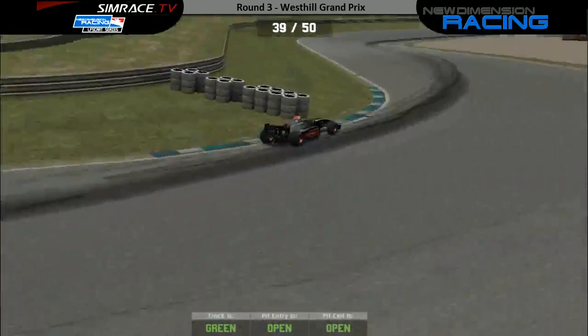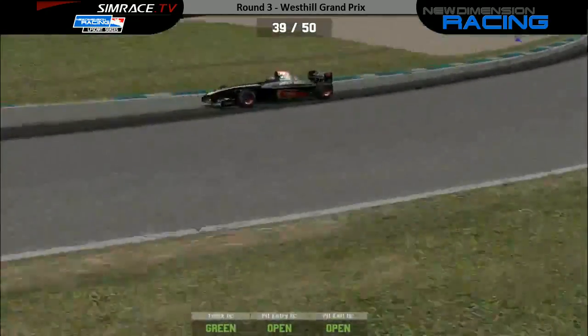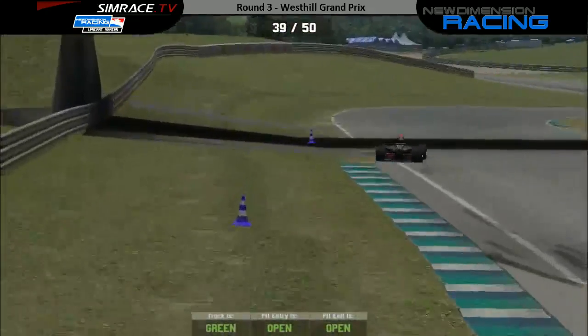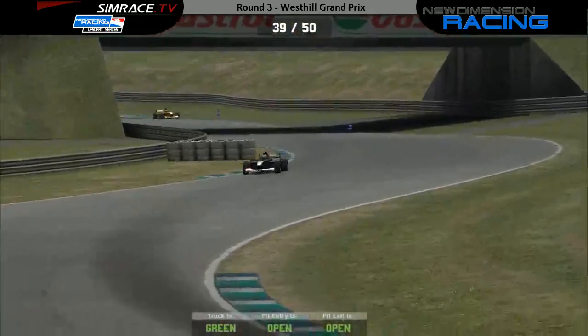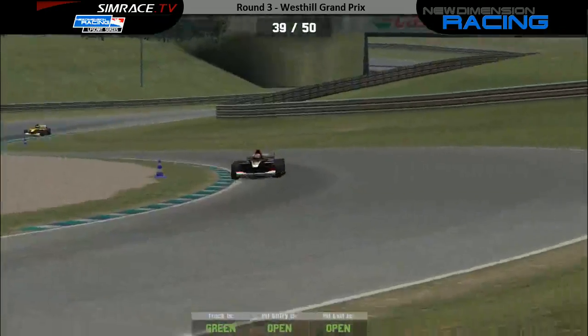Now, is this a trend? Is Westhill biting whoever is in the lead? Will Jesse spin in a few laps? Or will he be able to keep it calm? Wouldn't that be something if he spun?